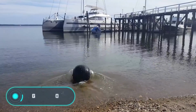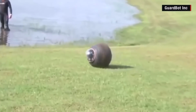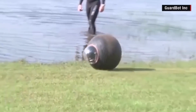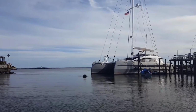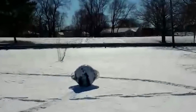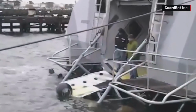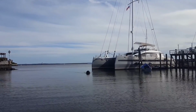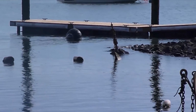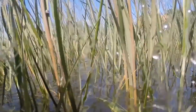GuardBot. If you need a ground-based recognition device, the best option is GuardBot. This device also has compact dimensions. Its diameter is only 60 centimeters, but don't be fooled by its fragile appearance. GuardBot can travel by both water and land. The engineers have given the device a high level of cross-country ability, so it moves just as smoothly and easily over grass, sand, snow, and other rough surfaces.